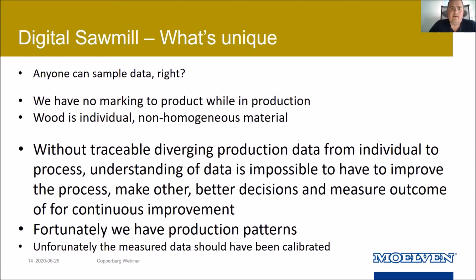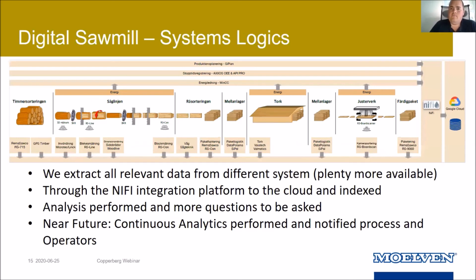And what we see as well is that the data you get needs to be calibrated, and with the correct timestamp as well. Synchronized timestamps, that's really important. So the solution here, the system logics, following the same process shown before, we have a lot of systems, as you see here, providing data with regards to planning, with regards to OEE and EAM, with regards to SCADA systems and stuff like that, energy management, and the entire process down here.